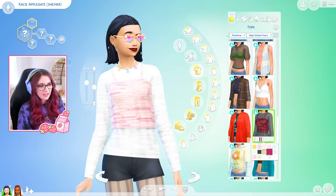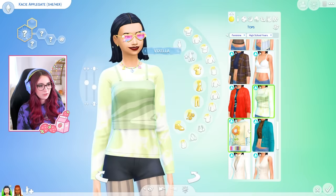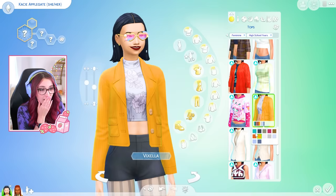What? How is the shirt doing that? How is it blending into this? And something is wrong. I feel like that's a mistake. What's going on here? Oh, I love that. Oh, I may have to put that one on her. Oh, sorry, I'm just skipping over him now. I'm like, nothing can top that.